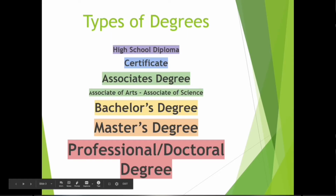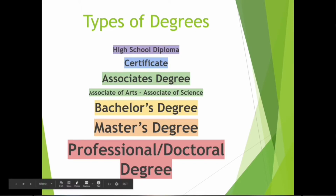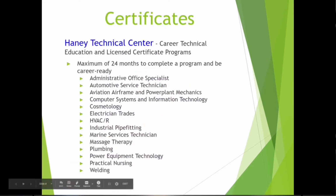As you see in this tier, you have your high school diploma. After that, you get a certificate. Then there's associate degrees, then bachelor's degrees, master's degrees, then professional or doctoral degrees. And from there, the best example of certificates locally would be Haney Technical Center. Certificates are programs that are no more than 24 months long, and within them you are learning a skill or receiving a license to get into a trade that you can go directly into your career with.